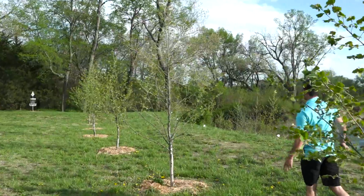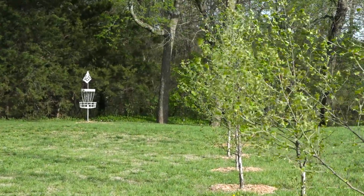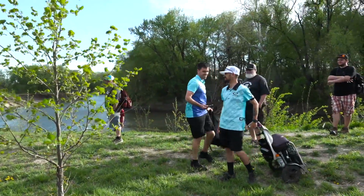This is a Marshall for Dustin. A little kind of spinny approach. Look at the touch there. Beautifully judged by Dustin. Certainly inside the circle.